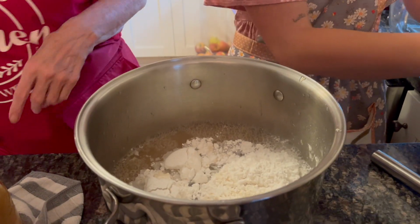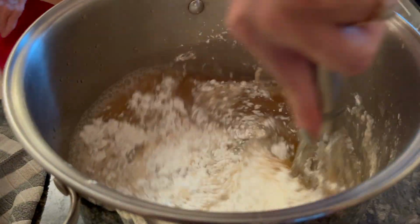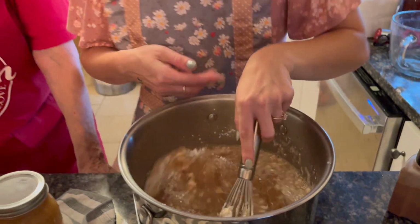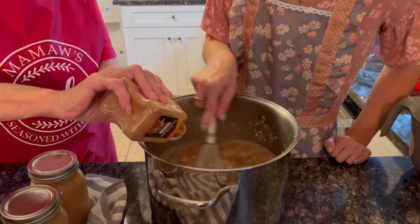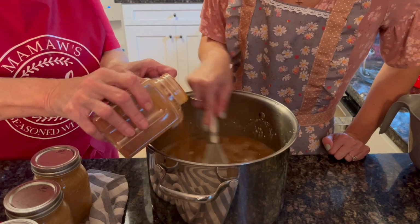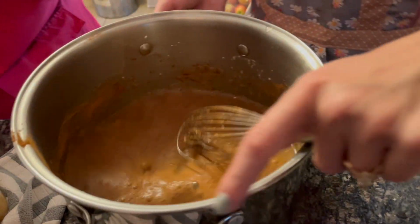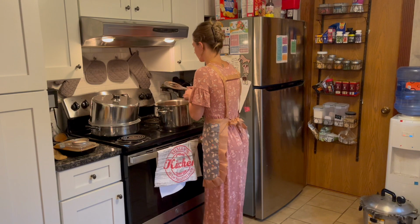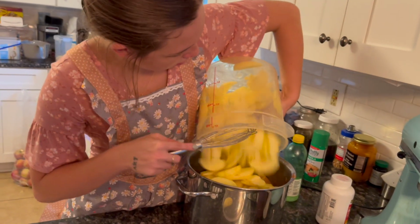Okay, get that all mixed together. Bring that to a boil. And the cinnamon, let me put cinnamon in it. Okay, we'll bring this over to the stove, bring it to a boil, and then we'll add a cup of lemon juice. Okay, so it thickened up, and we're just gonna pour.